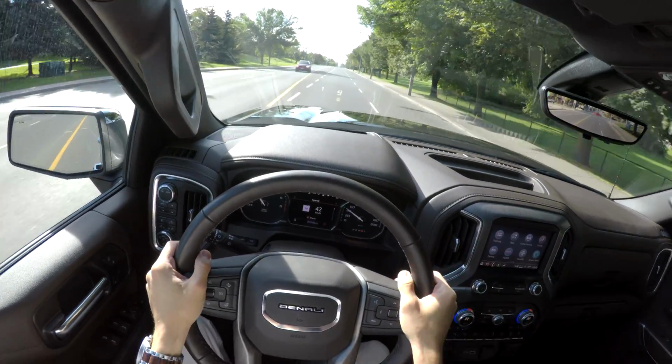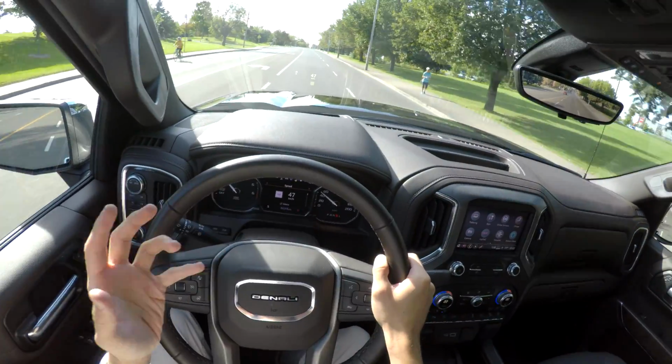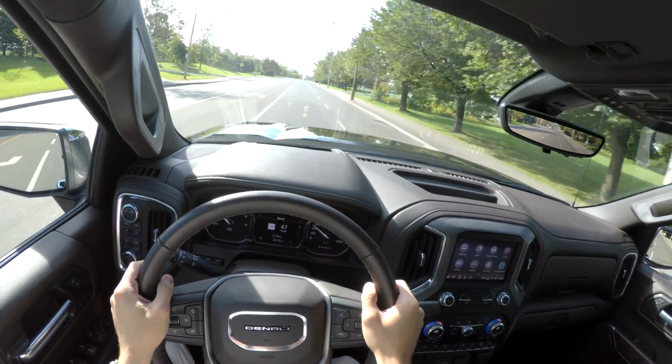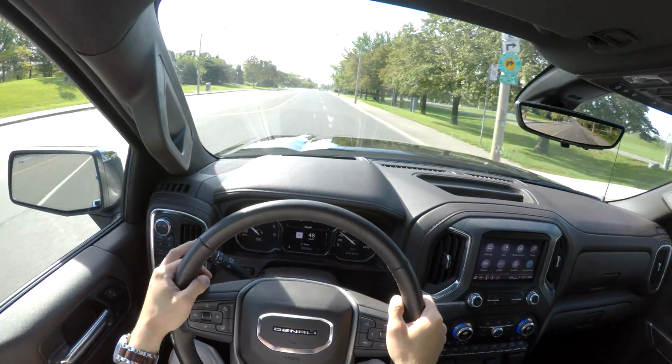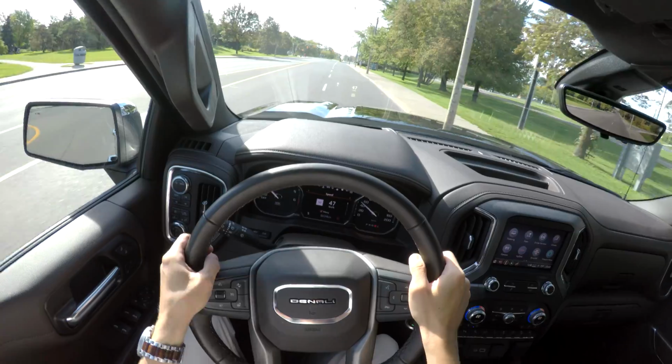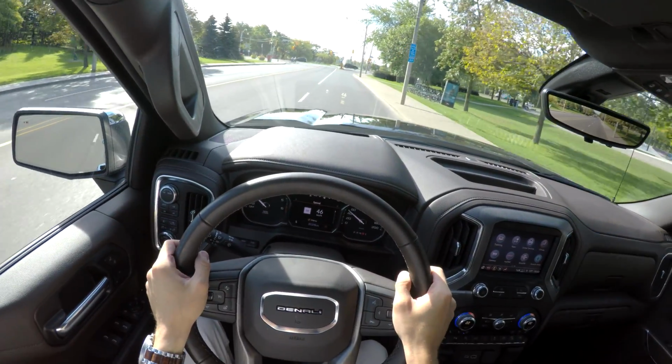Of course, sometimes I'll stay quiet during these videos because I not only want you to be able to see how it is to drive it out of the first person, I also want you to be able to hear how it is to drive the Sierra Denali out of the first person. So occasionally I'm just going to go a little quiet so you can get the full immersive experience, I guess.